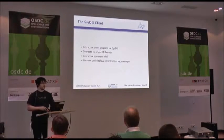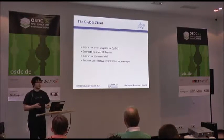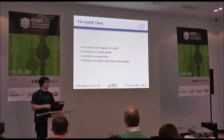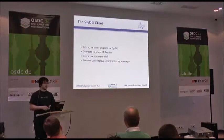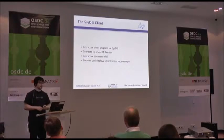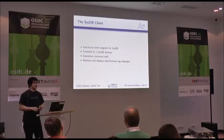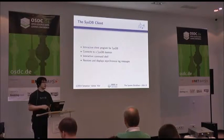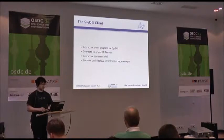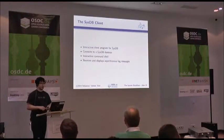Okay, so going forward, the SysDB client is basically an interactive client program for SysDB, similar to what the MySQL program is for MySQL or PSQL is for Postgres. It connects to a daemon, provides an interactive shell in which you can type commands, and it's going to provide the results for you. It also receives and displays asynchronous log messages related to the current connection from the daemon. This is currently mostly used for debugging purposes.